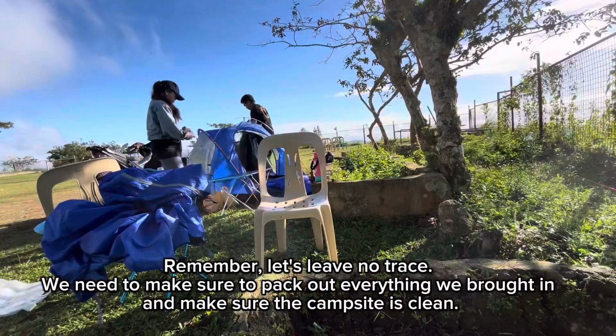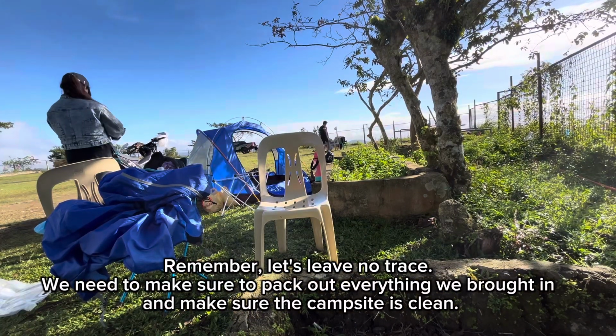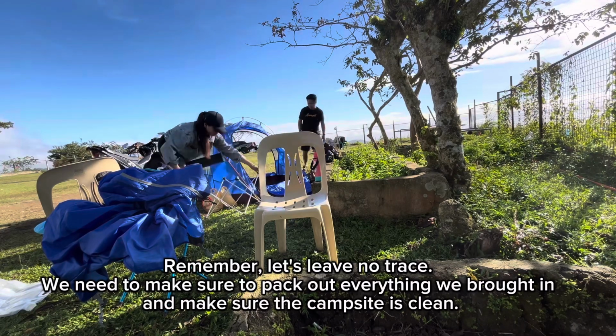Remember, let's leave no trace. We need to make sure to pack out everything we brought in, and make sure the campsite is clean.